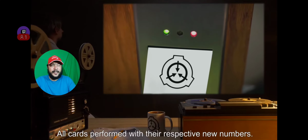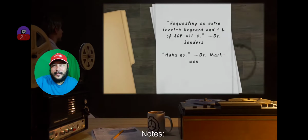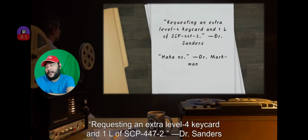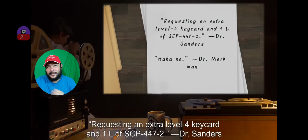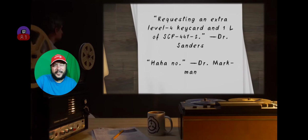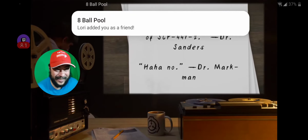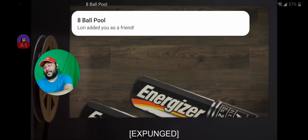What the fuck? How? All cards performed with their respective new numbers. Notes. Requesting an extra 1 liter of SCP-447-2. Someone's probably gonna use that to their advantage. Dr. Sanders. He's trying to... No. Dr. Markman. Date. Dr. Markman just said no.